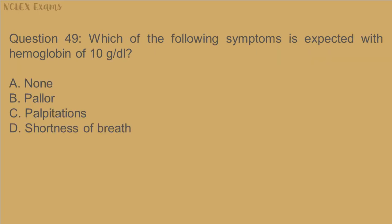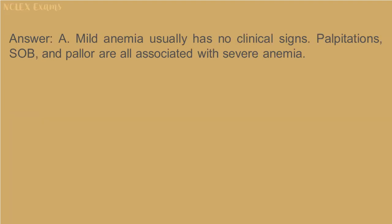Question 49. Which of the following symptoms is expected with hemoglobin of 10 grams/dl? A. None. B. Pallor. C. Palpitations. D. Shortness of breath. Answer: A. Mild anemia usually has no clinical signs. Palpitations, shortness of breath, and pallor are all associated with severe anemia.